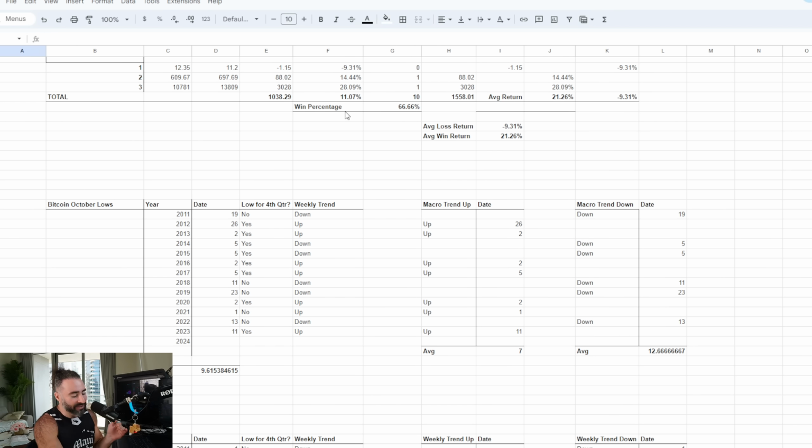Anyways, I still want to remind myself, and we're going to continue to do this for likely the majority of this month, at least into the third week of October, that Bitcoin October lows have typically come in within the first 7 to 10 days of the month of October. We are now on day number 8. So as we progress through the next couple of days, it just becomes more and more likely that Bitcoin is putting the low for this month.